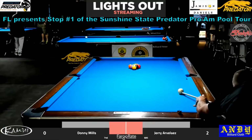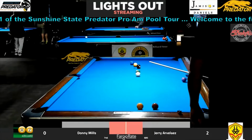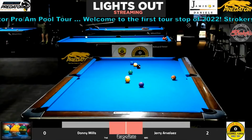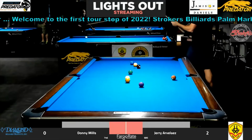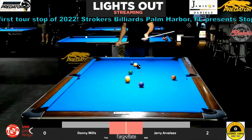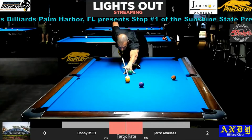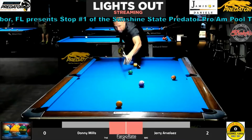Donny Mills to break. Table's rocking kind of funny. If you notice those three balls sitting in the middle of the rack area after he breaks the balls, it's really tough to get a good rack for some reason. And we got brand new felt here, so I'm not quite understanding why the balls aren't racking quite as tight. And these are the brand new Predator balls, so it's not like they're mixed with any other balls.